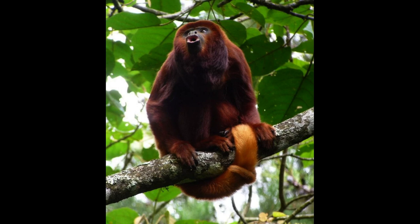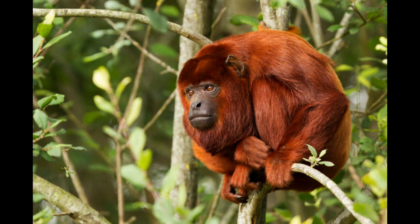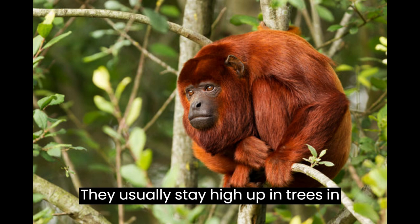Red howlers are most active during the morning, when groups move about looking for a feeding spot. They dislike rain and howl when it is raining, sitting hunched over in trees. They usually stay high up in trees in order to find the most leaves.